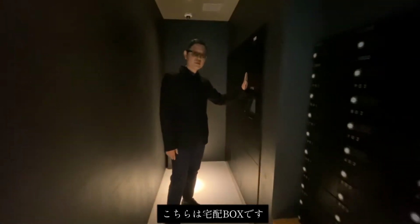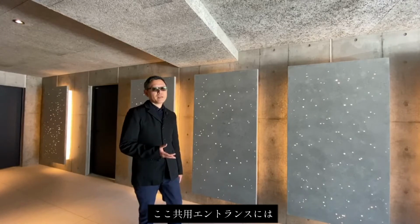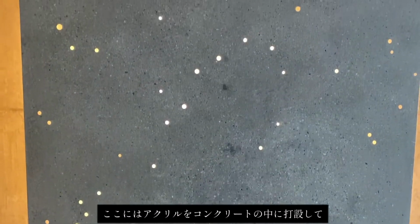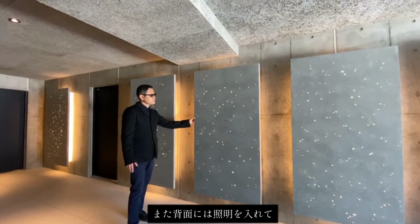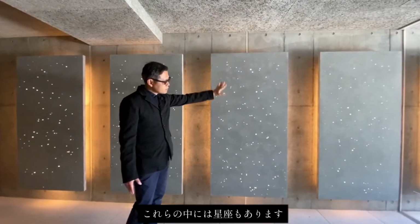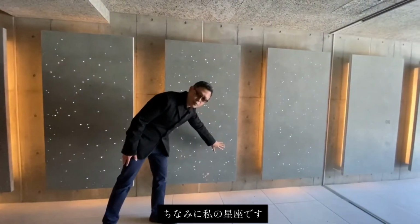This is a common entrance area, and we have these concrete panels, which are the same as the ones on the facade, and we put acrylic cast inside the concrete and polish afterwards. And we also put the light behind, so you can light it and show it like stars in the sky. And you can actually see the constellation as well. For example, here we have Scorpio, which is my sign.